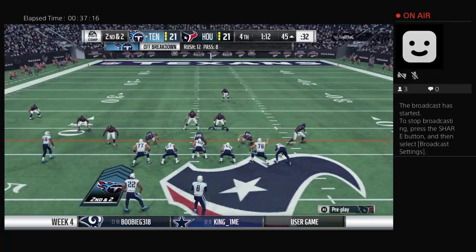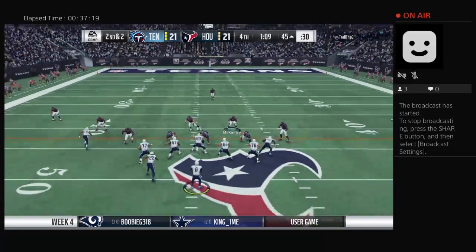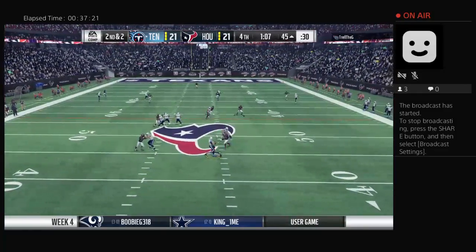They're making steady progress, but I see your face. You're worried about that clock. I'm worried about the clock, and at some point, you have to have a splash play in there as well.